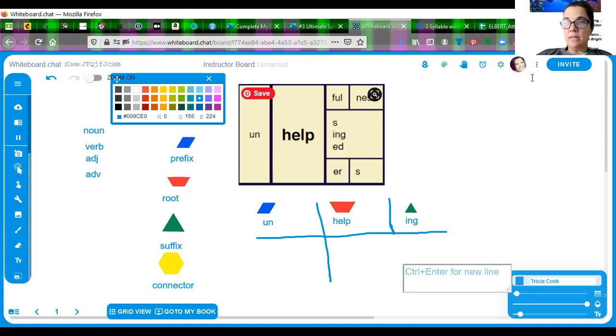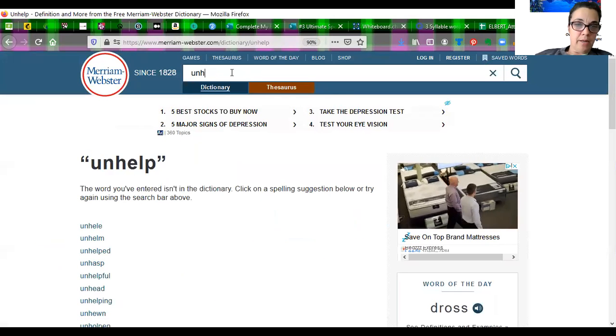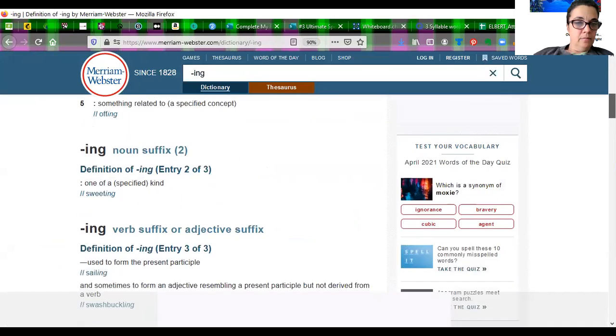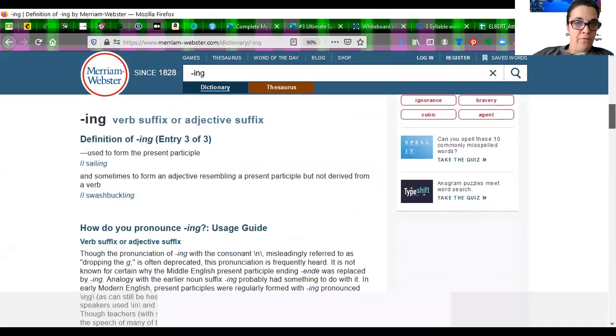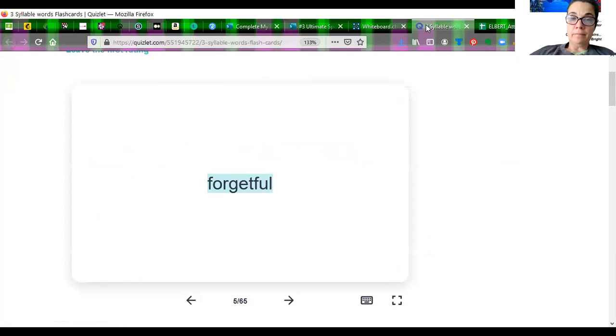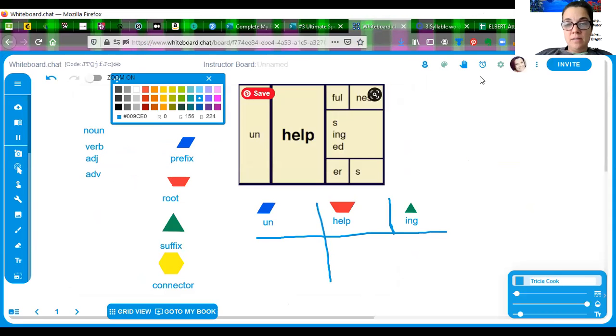ing. Okay, let's look up and see what part of speech is used with ing. Okay, noun or verb or adjective. Everything but an adverb this time. Who knew you cannot use ing words as an adverb? Okay, so let's go ahead and do our new word sum. Un plus help plus ing. Let's count our letters. 1, 2, 3, 4, 5, 6, 7, 8, 9. Did I count that right? 1, 2, 3, 4, 5, 6, 7, 8, 9. Yeah, 9 letters, unhelping.